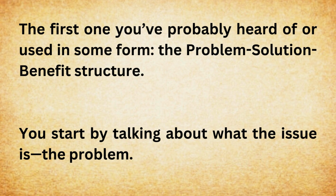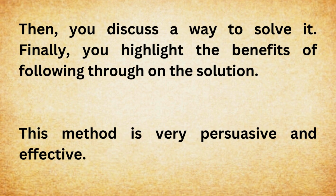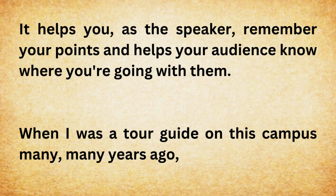You start by talking about what the issue is, the problem. Then, you discuss a way to solve it. Finally, you highlight the benefits of following through on the solution. This method is very persuasive and effective. It helps you, as the speaker, remember your points and helps your audience know where you're going with them.